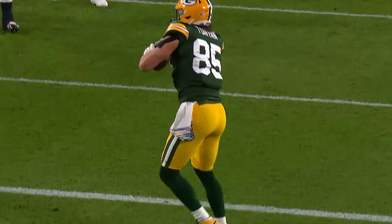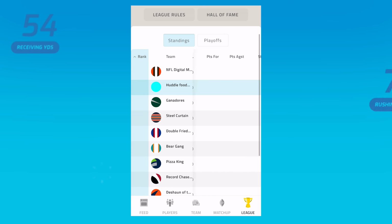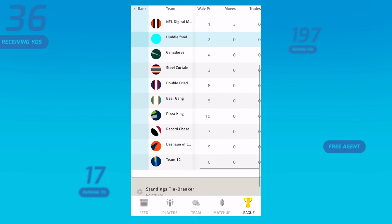Now, unlike your utility drawer at home, the waiver wire is not first come, first serve. Most fantasy leagues run on a priority waiver system. Once the games are over, managers can put in a claim for the players that they want. But if more than one person puts in a claim on a player, the manager with the highest priority wins. Now, there's also something called a free agent acquisition budget, aka FAB, but that's a conversation for another time.